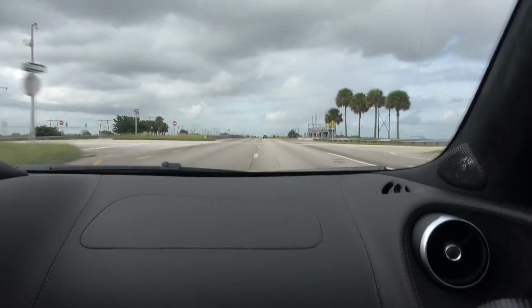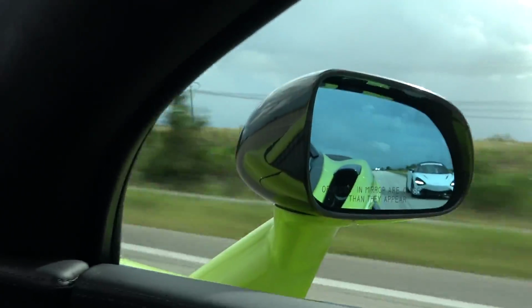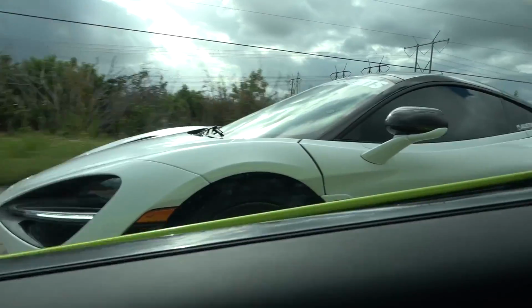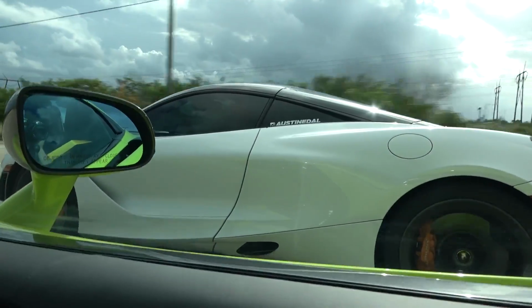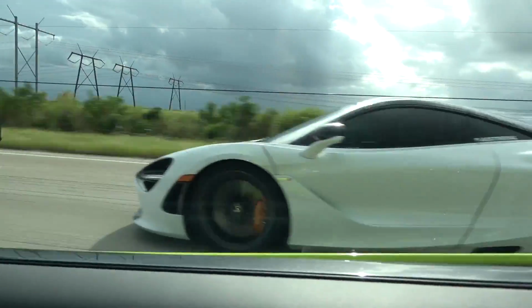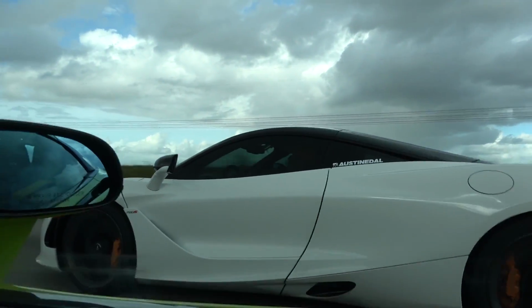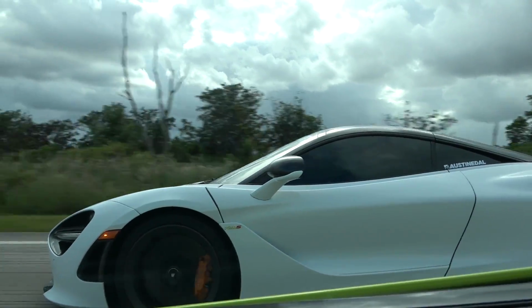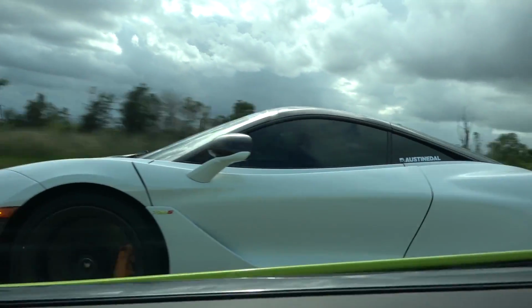Get it! Get it! One, two, three. One, two, three. Yeah, the 720 jumped a little. Oh wow. Walked right by.